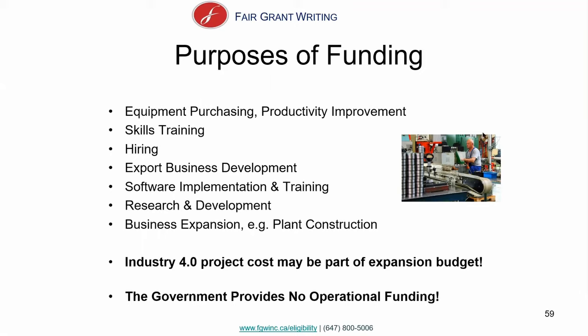And speaking of other opportunities, on this slide I listed bullet points of what kind of projects are eligible for government funding in general. The government doesn't provide you with a grant just because your company exists or just because it's located in a certain area. You always have to have a project, for example, Industry 4.0 implementation. But you can also get funding for purchasing equipment, for training, for hiring new employees, for developing your export sales and marketing your company outside Canada.